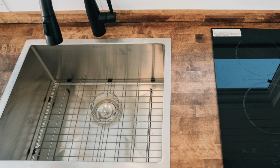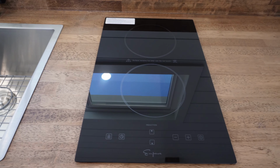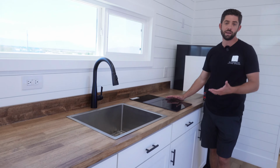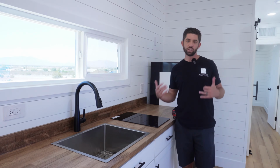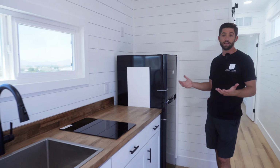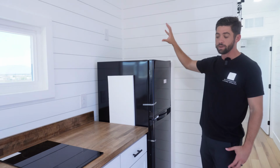We went with matte black for all of our fixtures, all of our hardware here in the kitchen. And then we have our 2-burner induction stovetop. This one is the brand Impava. We use it for a lot of our builds. We've been very happy with it. Continuing in the kitchen, you got your fridge right here. It's a mid-sized fridge. It's like an 11 cubic foot fridge. We have our plug up there, so if you want to put your microwave up top.